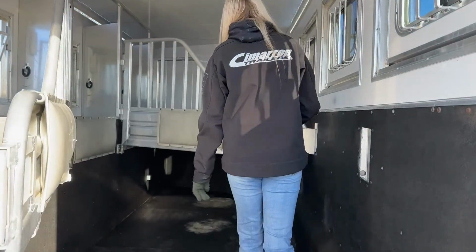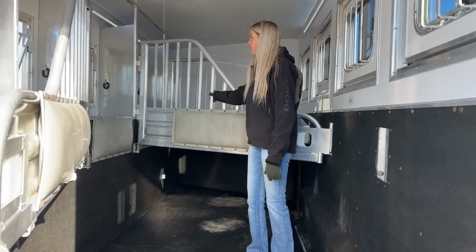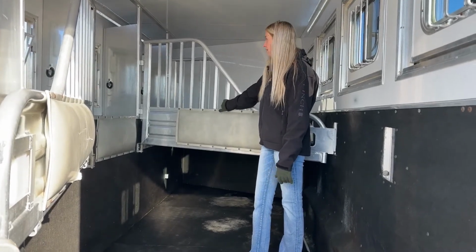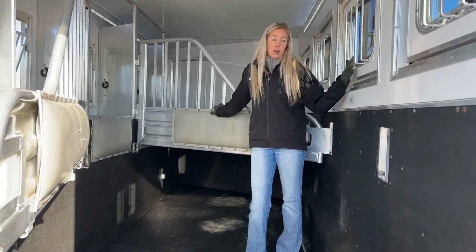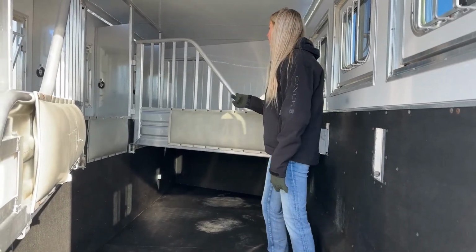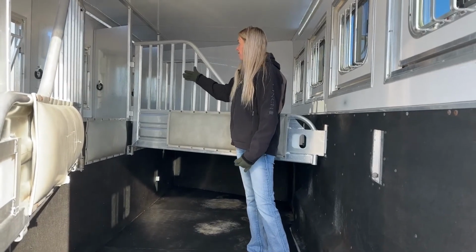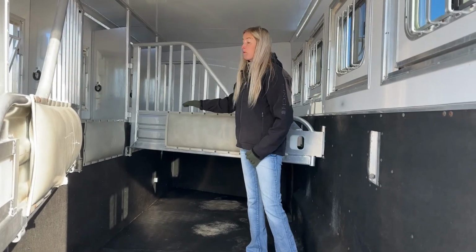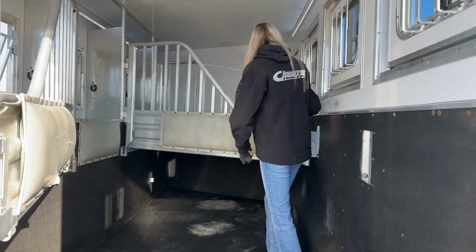And then these dividers, they are padded, but they are also those airflow dividers. A lot of people are starting to really look for these and want to build trailers with these. And again, just really great ventilation having these. So with your drops on your head, drops on your hip, and then those airflow dividers, you're going to get a lot of air movement throughout this trailer. And then if you did have horses that just didn't like the solid dividers and being more closed in, they can still kind of see their friends and smell their friends. A lot of people think their horses travel nicer with these airflow dividers. So this one already has those.